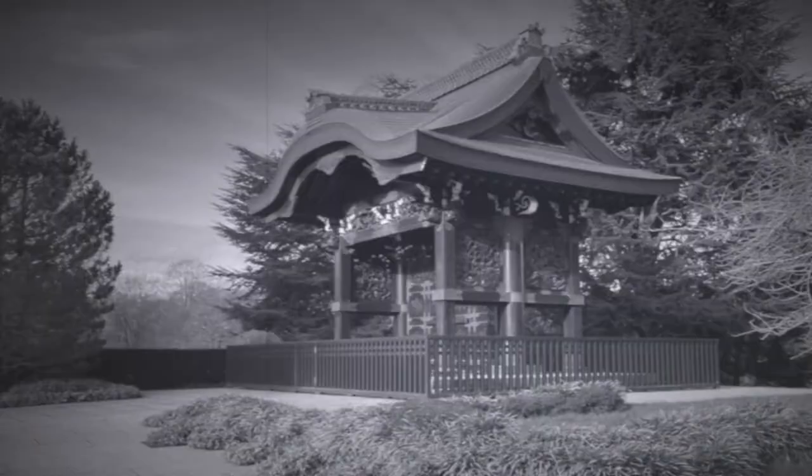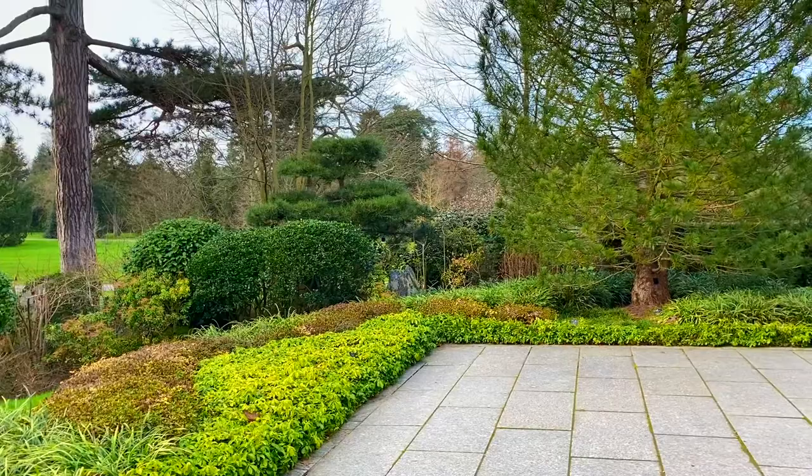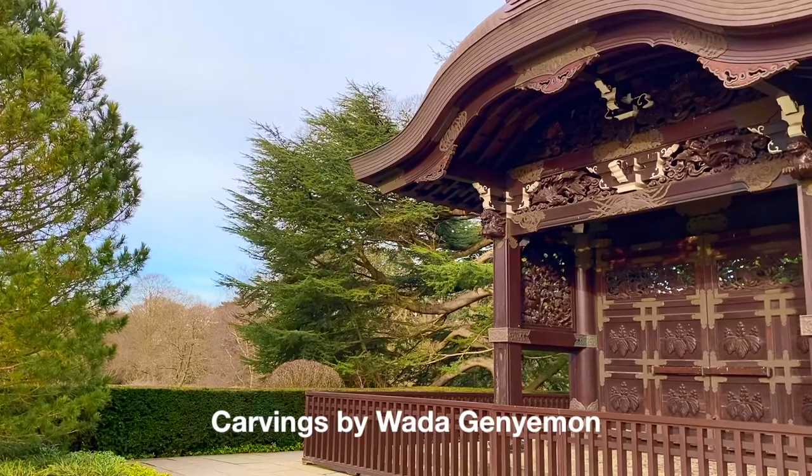Edwardian visitors to the popular Kew Gardens could now admire the lavish decorative carvings that covered the gables, corbels and screens of the gateway, and which were, according to the Journal of the Kew Guild, completed over a 45-day period by a celebrated woodcarver from Kyoto.